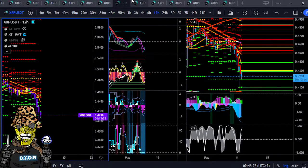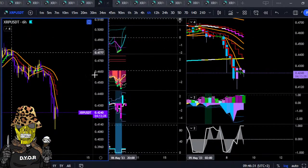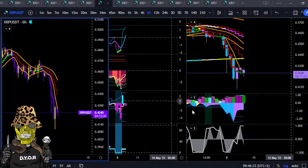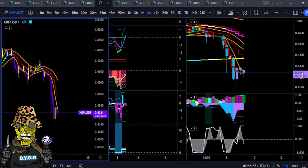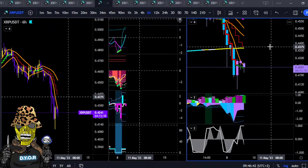Let's go look on our lower time frame. So that is still negative. Obviously, a big dump has happened. So 6 hour contracting is now 50-50, same as Bitcoin. Any closes above 42.34 can look for continuation up into this mean at 43 cents 75.